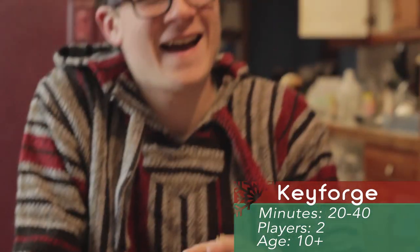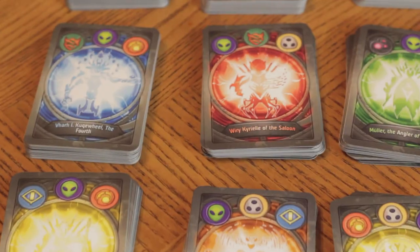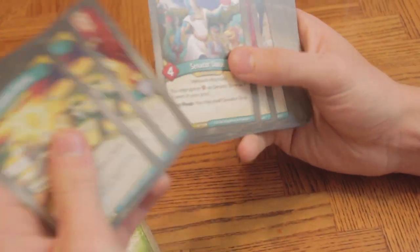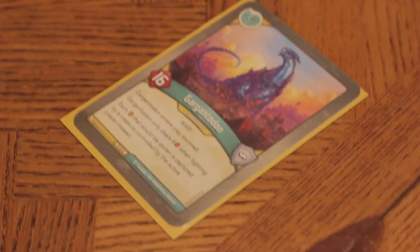Number 2, KeyForge. If you enjoy collectible card games, then you probably already know about KeyForge. KeyForge is revolutionizing how card games are being done. Each deck is randomly generated. This makes it unique to play every single time. All you have to do is grab a friend, each of you guys grab a deck, and the fun can start. Playing this game over 100 times, I cannot recommend this game enough.